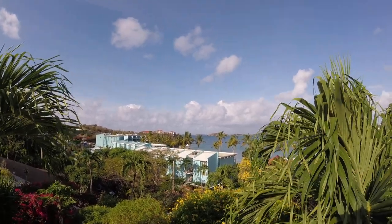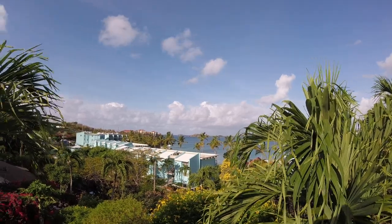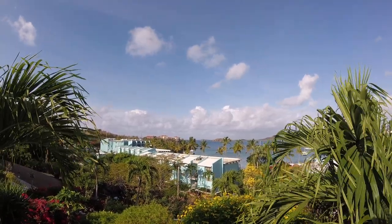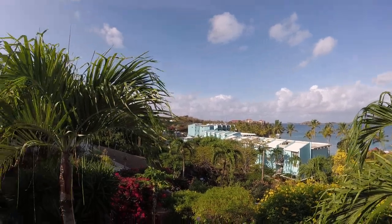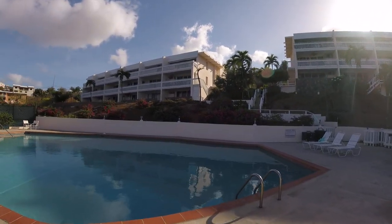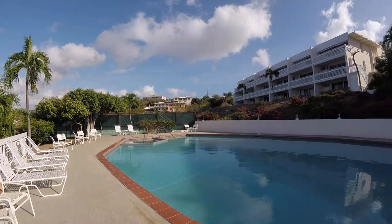There's some air conditioning units, Brandon, on top of the buildings. Those puppies will need service and replacement at some point. So yeah, it's very nice. Very nice, very well kept, very clean. Nice pool, very clean. It was very refreshing.